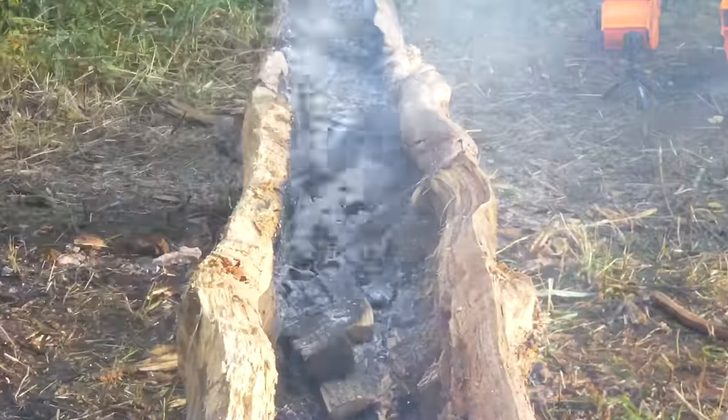Another item that can be used to improve the furnace is a tuyere, a clay tube that acts as the opening for the inflow of air into the furnace and allows a more focused airflow to be directed further inward to the center of the coals.